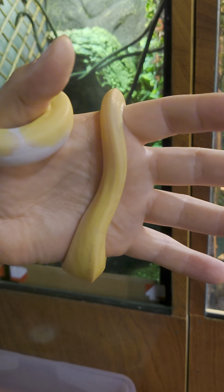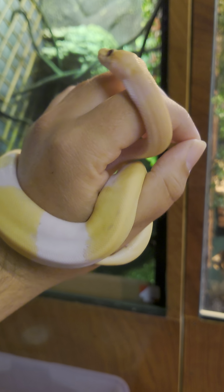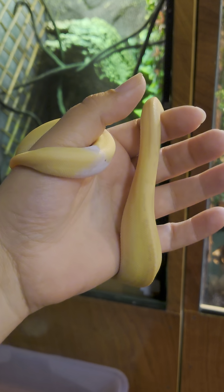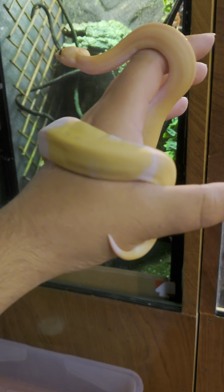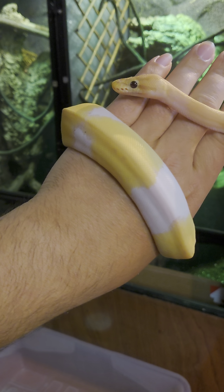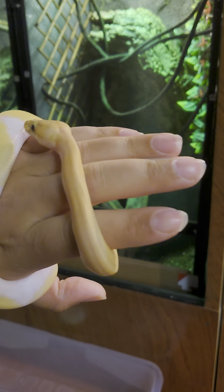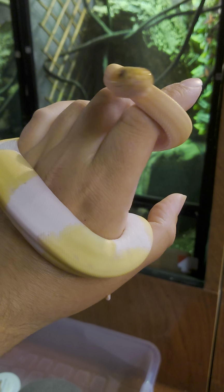I've always had the pinstripe attracts me, and I've got a thing for the bananas, Coralglows. I just love their colour, and I always wanted a banana pied, Coralglow pied. So the fact that there's pinstripe, which I love, on top of it, that for me was just an instant yes.